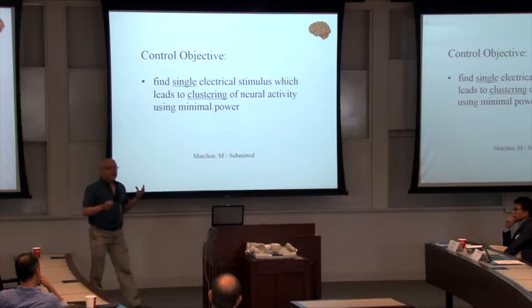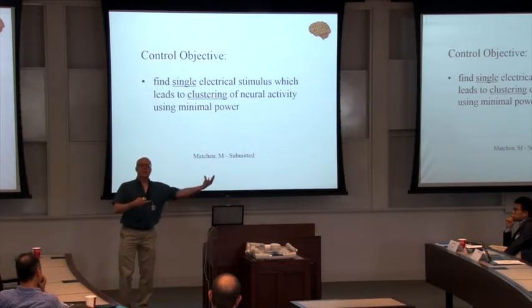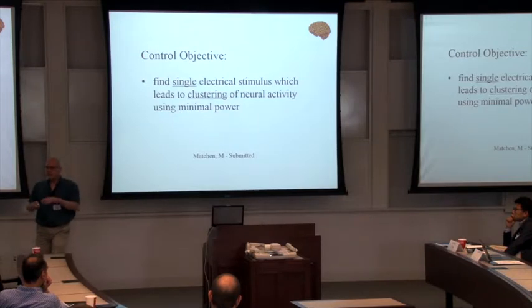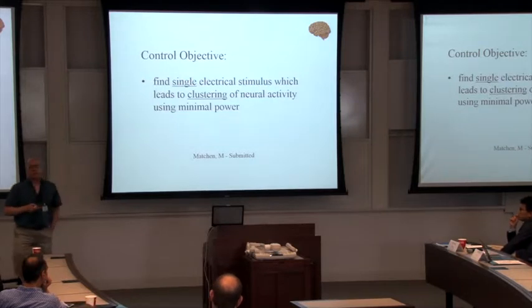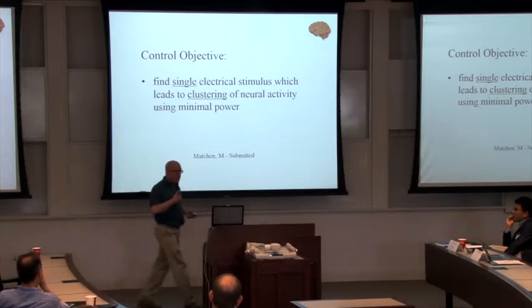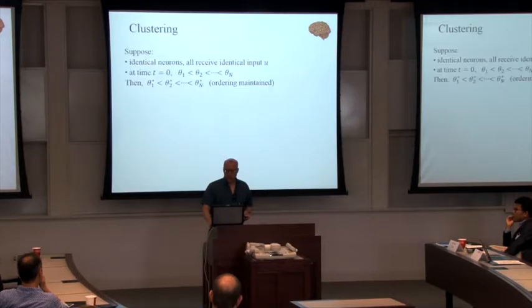So basically the idea is maybe clustering is a good thing. The way DBS seems to be working right now is it leads to clustering. When you do coordinated reset, you get clustering. Maybe that should be our control objective. But instead of using multiple electrodes, let's try to use a single electrode that clusters using minimal power. The minimal power, again, is to make the battery last longer.